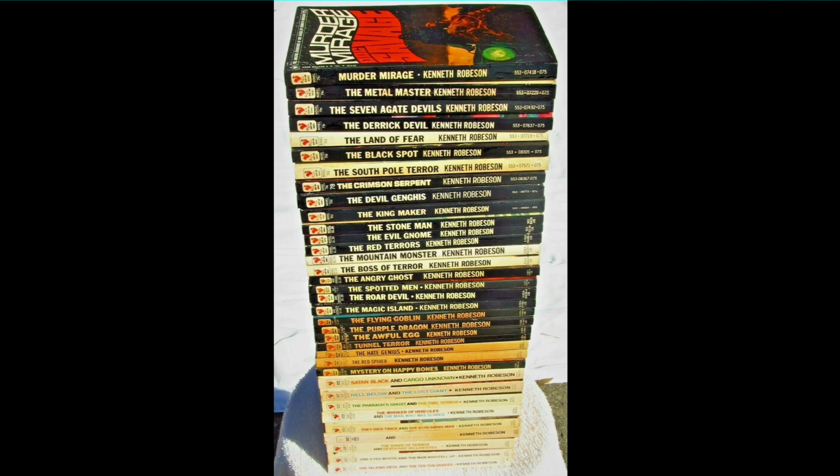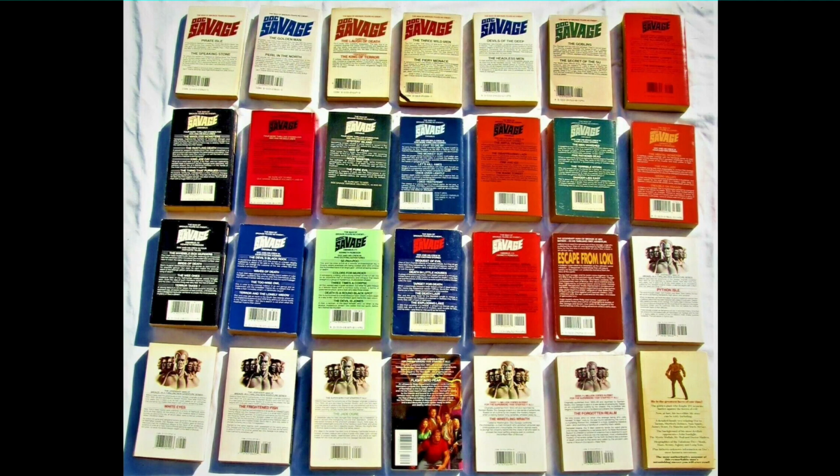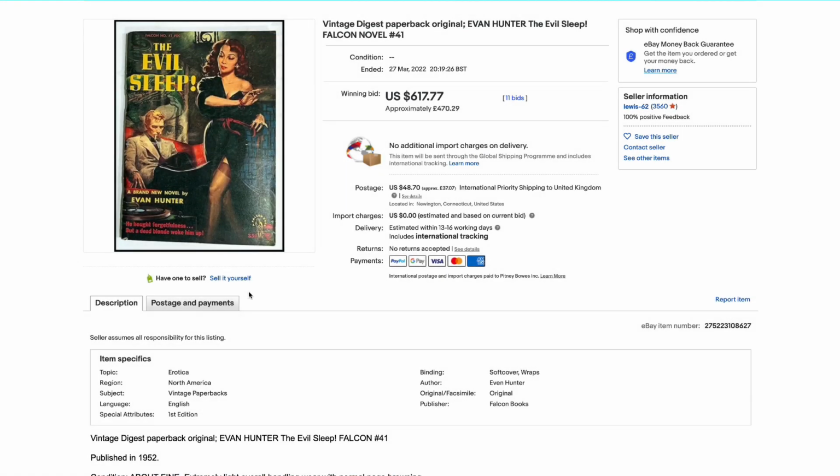What an amazing run, eh? Look at that, the whole lot. In nice, bright, vibrant copies. Very nice indeed. The later ones there as well. $1,495. Pretty good stuff, but 138 books in total.